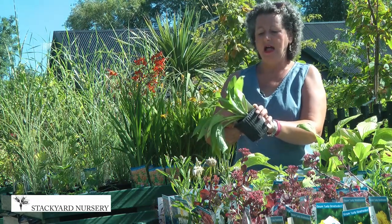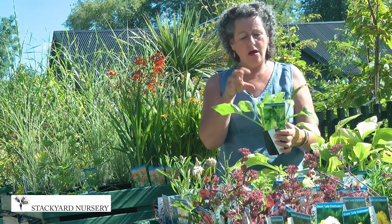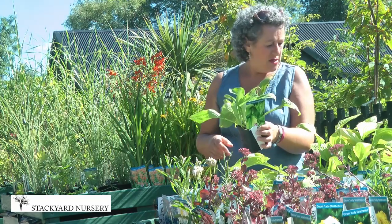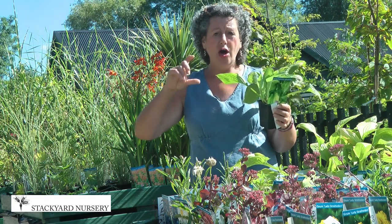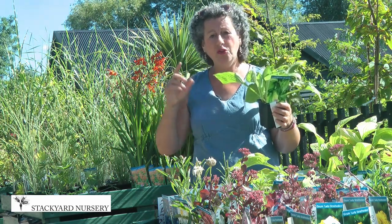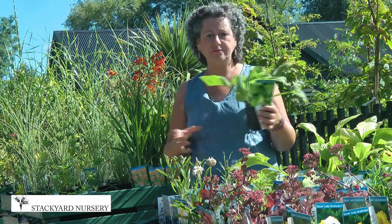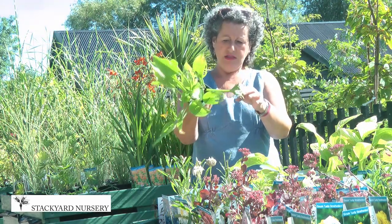This is Fortunella albopicta. Now these are everybody's nightmare, including some of us, snails and slugs. I've put these into our woodland garden and I mulched probably a good 4 inches of bark chippings, and the ones which are in the woodland garden haven't got snail damage or slug damage. These ones are showing a little bit.